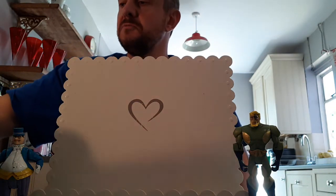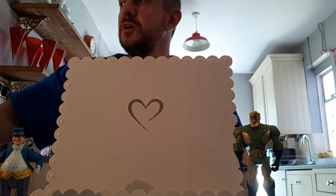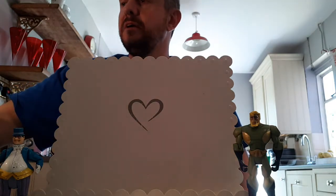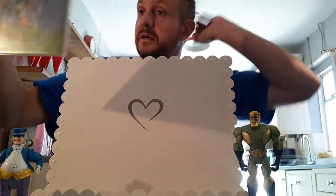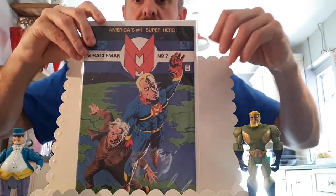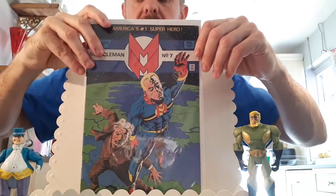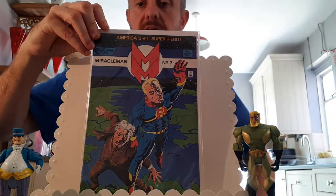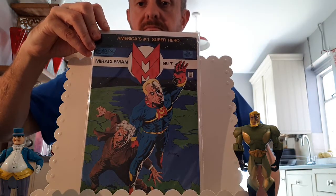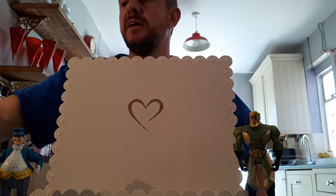From Eclipse Comics, picked this up. Don't know whether it was Tony? It could have been Tony. I think it was Car Boot Tony. I paid £1 for it. This is from Eclipse, and this is number 7 of the original Mr. Miracle. Not Mr. Miracle, sorry, Miracle Man. Again, it's a £10 plus book. Can't go wrong.